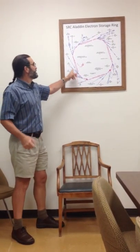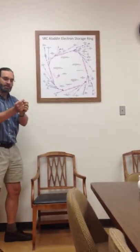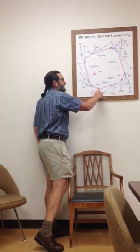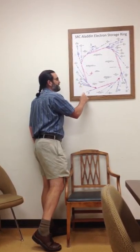In our case, we circulate particles, and it turns out that when you accelerate a particle, like an electron, which is part of an atom, or a proton, it gives off light. And when I say light, I mean infrared light and X-rays and ultraviolet light, as well as visible light. As the electrons go around the corner, the light travels on these beam lines, and the experiments are done at the end of these beam lines, all the way around.